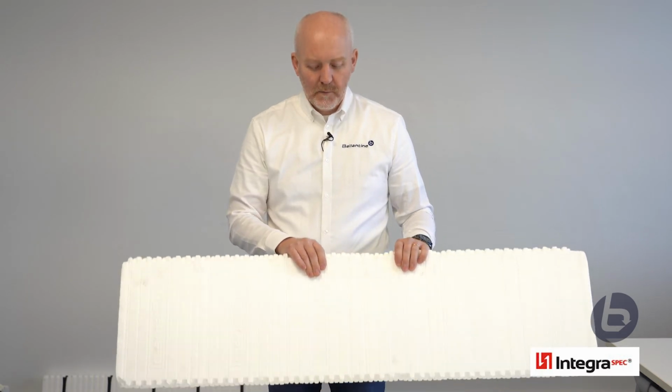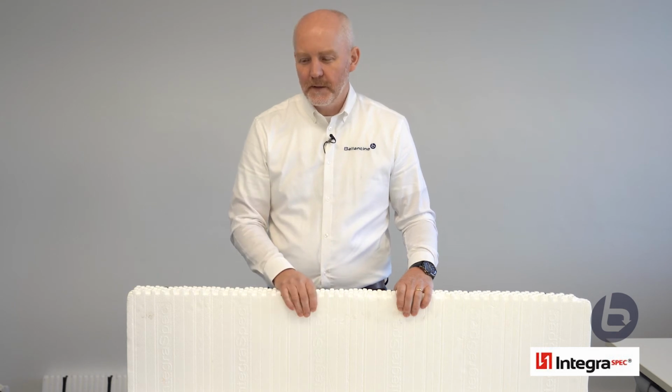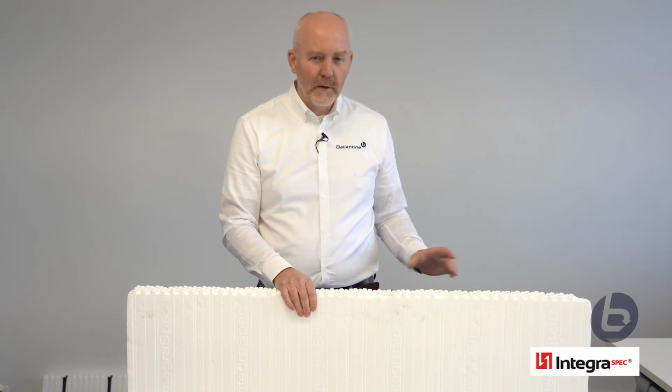It's an ideal product to be used above and below ground. So basements, IntegraSpec is an absolutely fantastic product for building basements. And again, with our spacers, we can increase the thickness of the concrete cavity to suit the structural requirements of a basement.